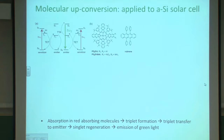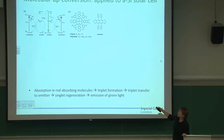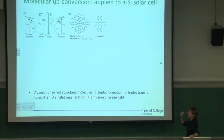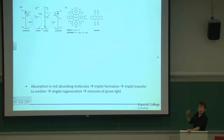What's happening here is that you have a combination of two molecules, and one of them is good at absorbing infrared or red light, and the other one isn't. And the one that is absorbing infrared light also has the property that when a photon is absorbed in a molecular material, it generates an excited state called a singlet. Singlet refers to the symmetry that it has to have in order to be an optically dipole-allowed transition. But there is also an excited state, which is generally lower in energy, called the triplet. It has a different symmetry.